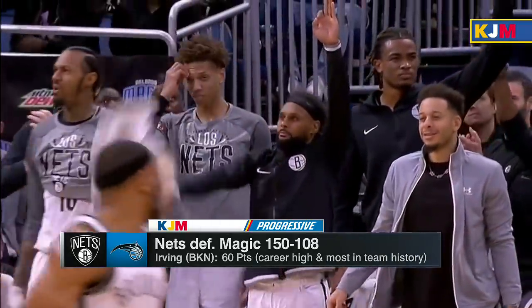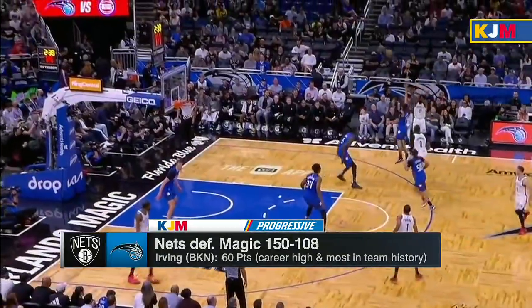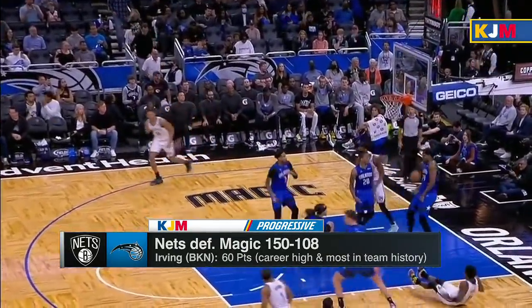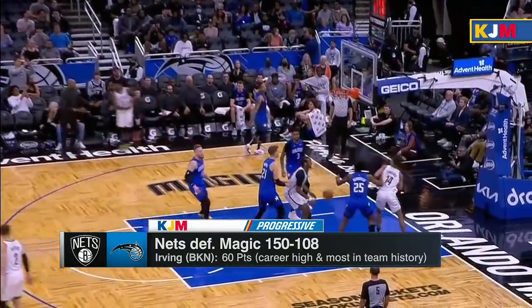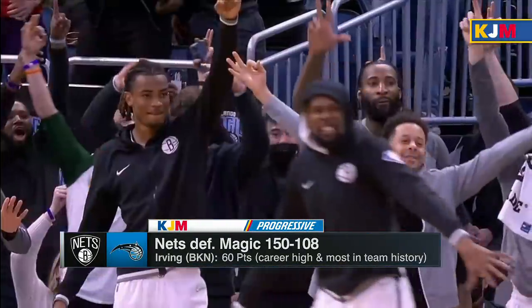It looks even better, Jay, because of all the backlash that he's received throughout this time, and he just continues to keep balling. So it even looks better because of that. Well, Key, he shot 70% from the field last night. Only 70? He went for 60 and shot 70% from the field.